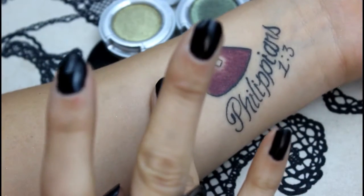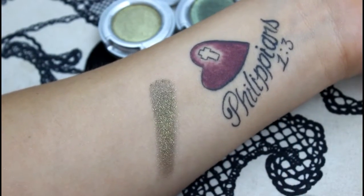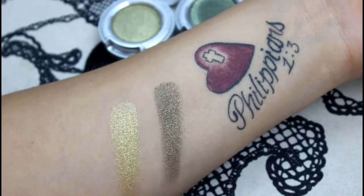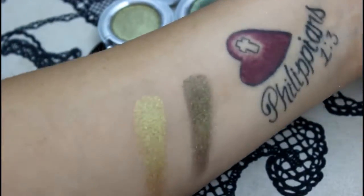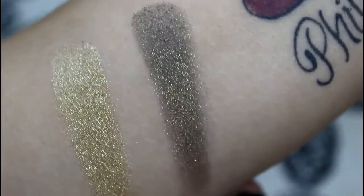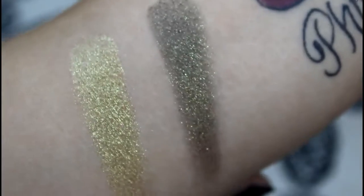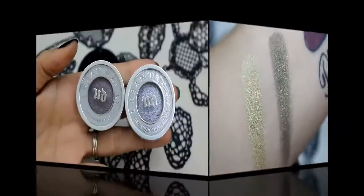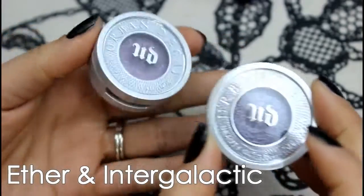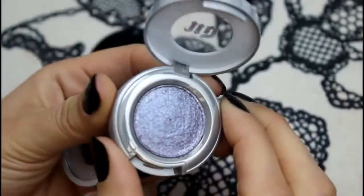Okay, so swatching Vortex first, and then Stargazer. Next up we have Intergalactic and Ether.